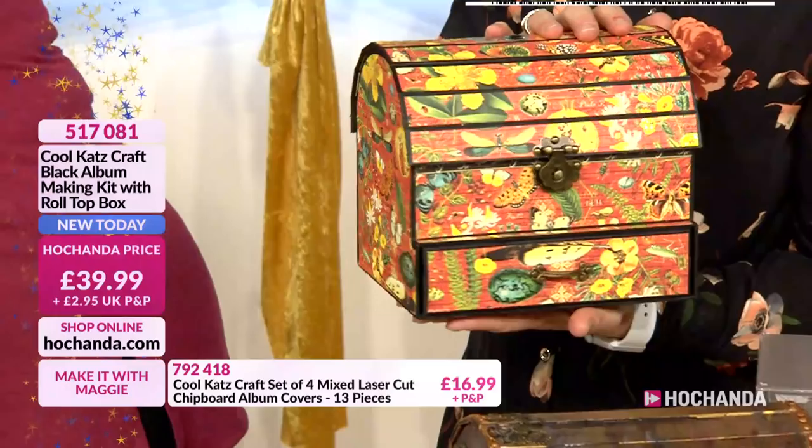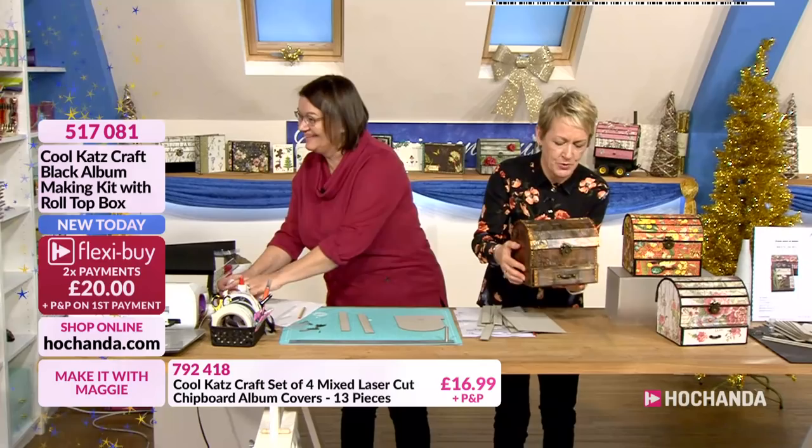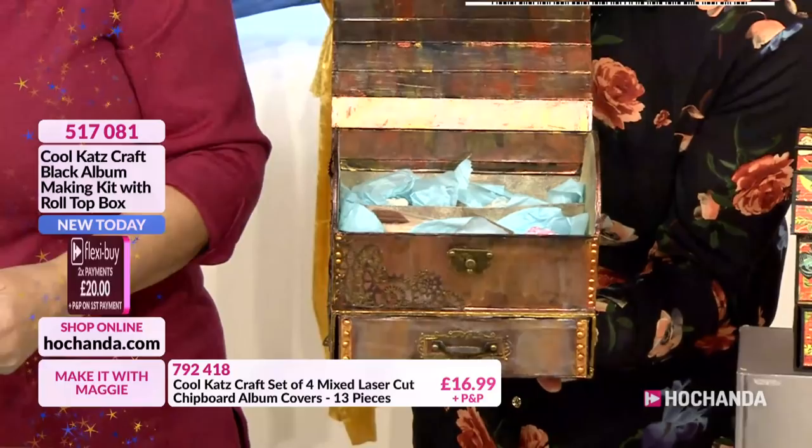Let me just place this one down. I want to show you another sample, just while Maggie is gluing that one together. Let me just pick this one up. Now, this looks like it's been made from metal, but it's not. However, there's nothing stopping you from maybe cutting out some craft metal and using it. Same principle, opens up beautifully. You can store your memories inside. We've got some lovely soaps in there as well.